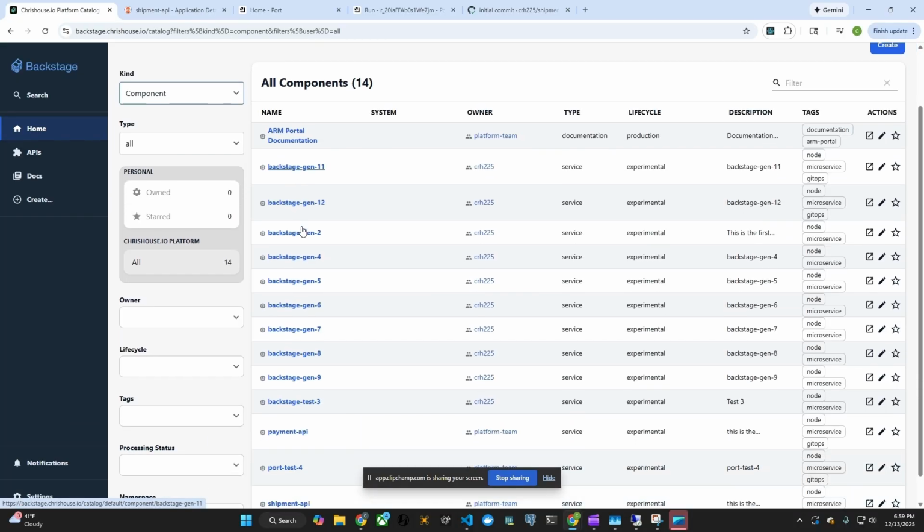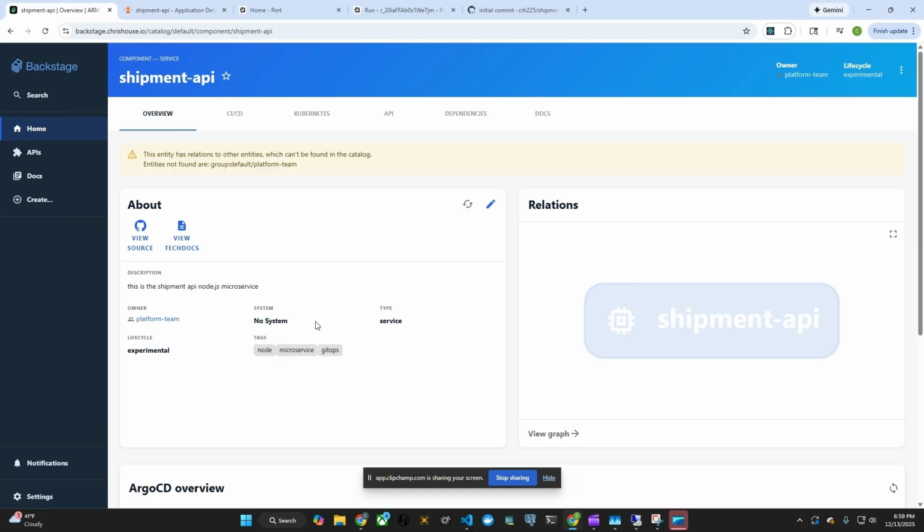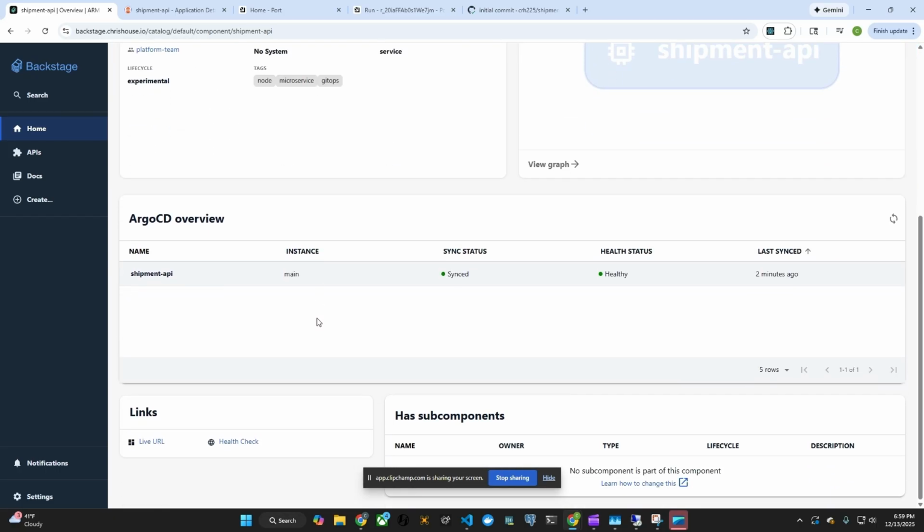Now let's look for our component in Backstage. This is the service's home base. We can see the ownership, the description, and links to the GitHub repo. The Dependencies tab would show you what this service connects to, and essentially this is our software catalog with every API, every resource in one place. Developers can discover what exists, who owns it, and how to use it.